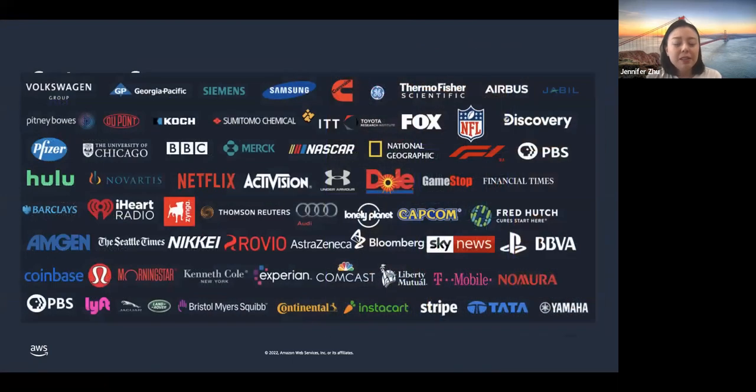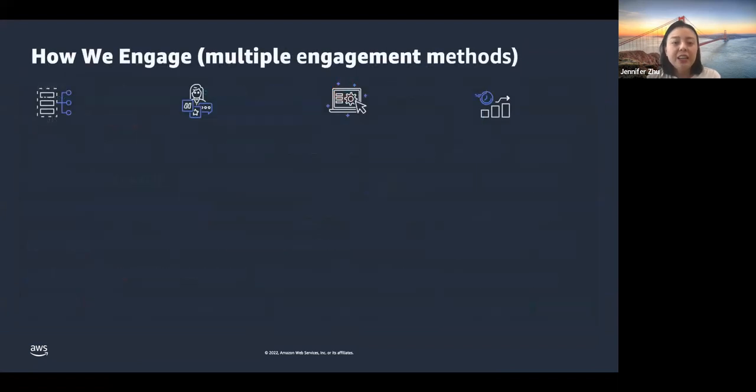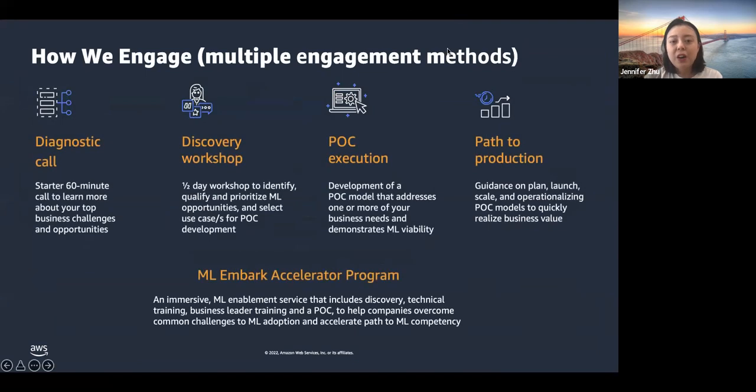This is just some customers who have been working with AWS AI on machine learning pilots or production. Based on this experience, we summarized and came up with a developer approach for how we work with industry customers.